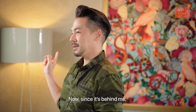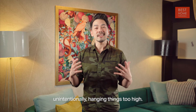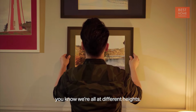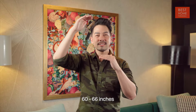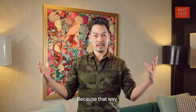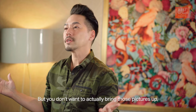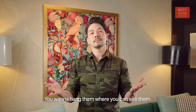Now, since it's behind me, let's talk about hanging things at the proper height. I believe that most people are actually unintentionally hanging things too high. What you really want to do is you want to hang things at eye level. Now I know everybody's taller, shorter, we're all at different heights, but relatively speaking, if you are hanging something between, say like 60 to 66 inches on the center of the piece, you are hanging it properly, because that way you can appreciate the entire scope of it. Now, I know lots of us have really high ceilings. We're blessed with high ceilings. It's wonderful, but you don't want to actually bring those pictures up because you can't appreciate them. You want to hang them where you can see them.